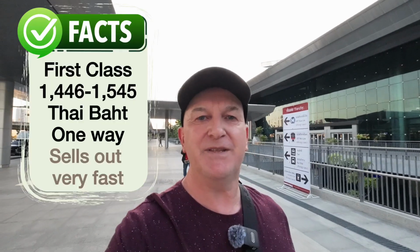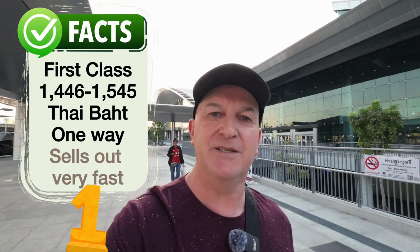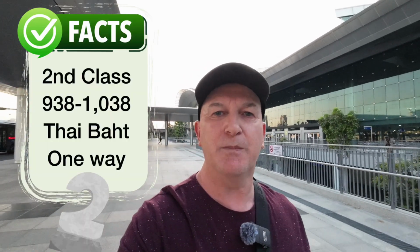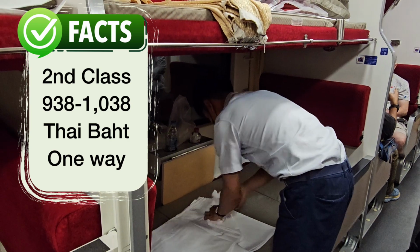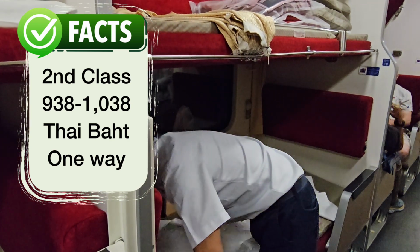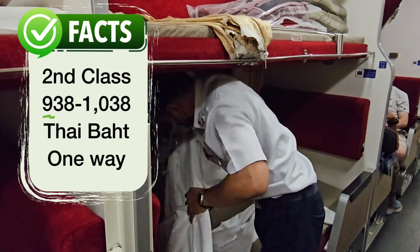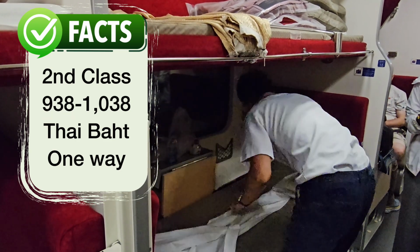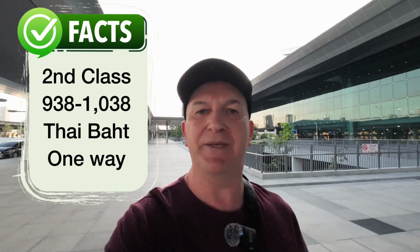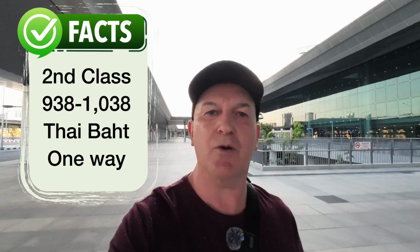The first carriage in there is for first class passengers. Unfortunately, that sells out really quickly. So I'm in second class, which is what comprises most of the train. You do get a seat that transforms into a bunk for the night. You can either get the lower bunk or the upper berth, and they're approximately the same price, around 900 baht or 1000 baht, depending on whether you go in the upper bunk or the lower bunk.